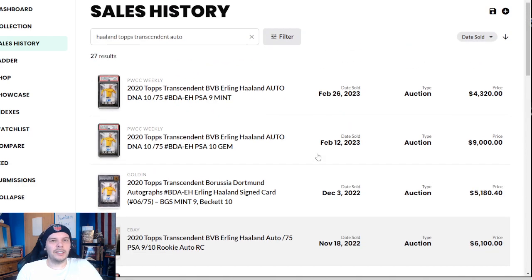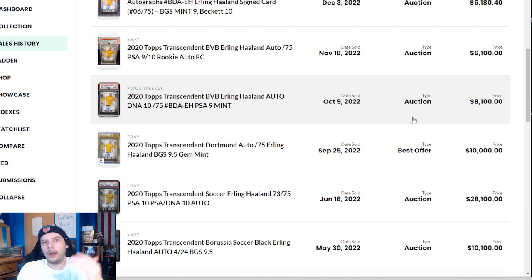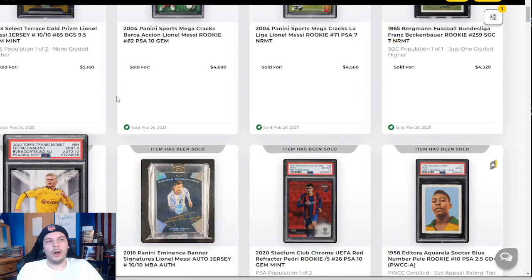PSA 9 did 6,100, so it is down a little bit, but I guess it sort of follows the Holland market, where it was down, went up, and then went back down. So we're seeing that play out in terms of his high-end autos too.